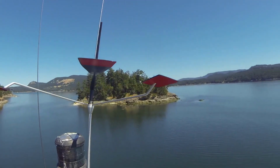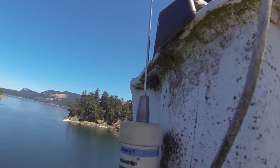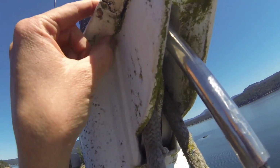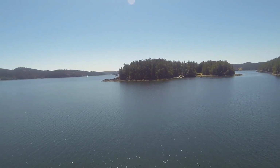Okay, I just installed the Windex. Hopefully that'll make sailing a little bit easier. See, this concerns me. It's kind of pretty up here.